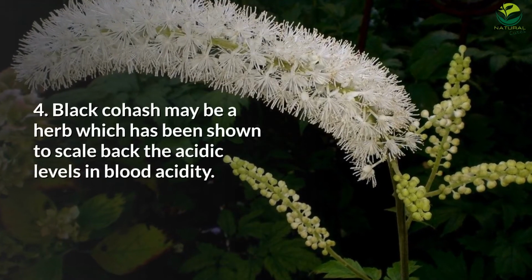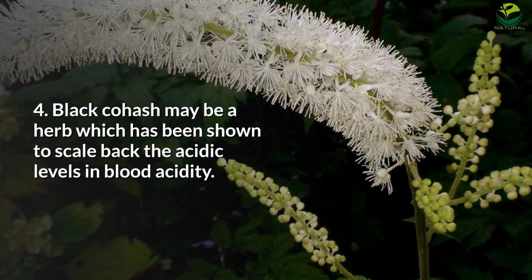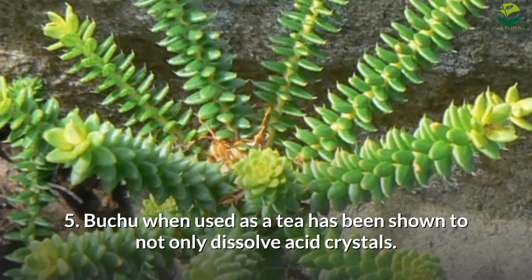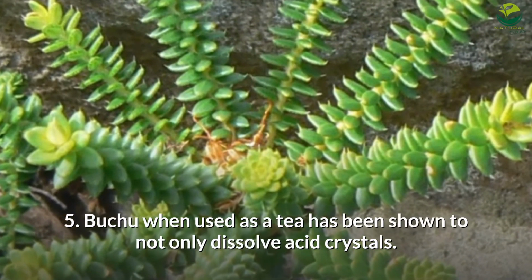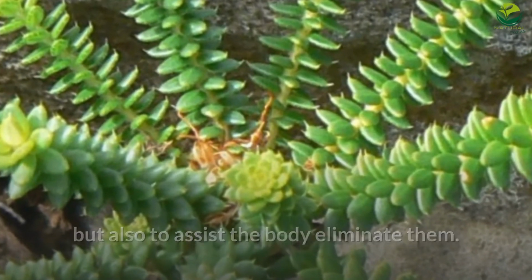4. Black cohosh is a herb which has been shown to reduce the acidic levels in blood acidity. 5. Buku, when used as a tea, has been shown to not only dissolve acid crystals, but also to help the body eliminate them.